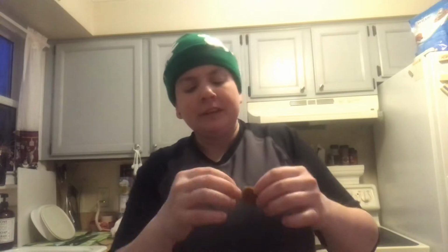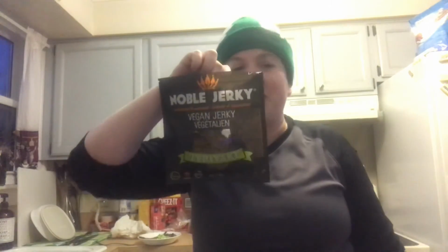So if you want to go and try out some jerky, try this. You might like it. I'm not a big fan. It was really good at first. It had the great tear, great texture and everything, but I don't know what it is, one of the spices just kicked in and whoa, no. So go check this out. I don't think so. This is going to the dogs. Blech.